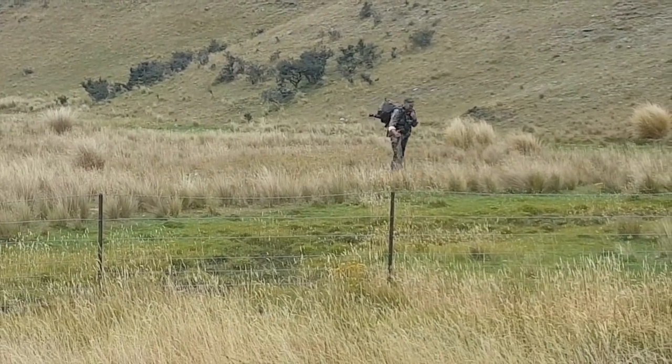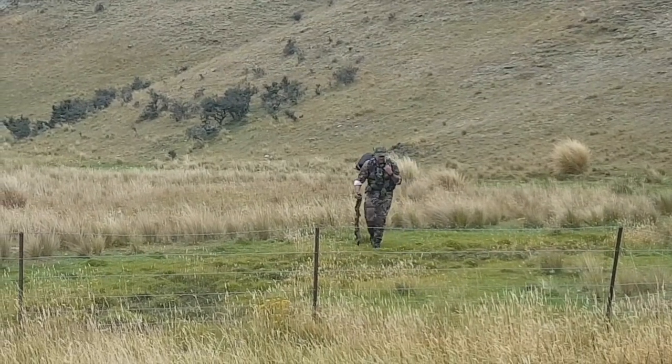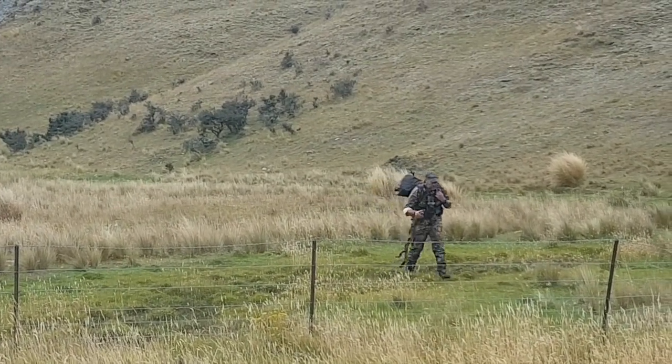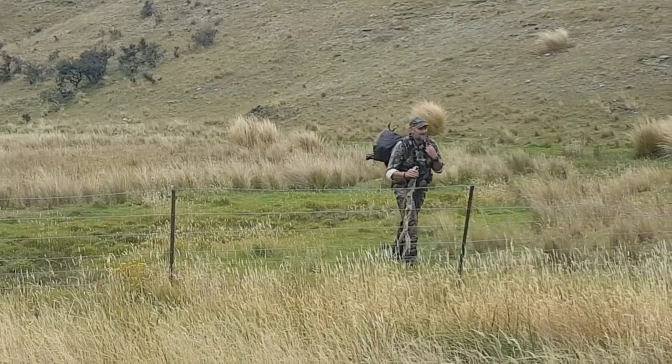Scotty coming back from the mission. He's killed a fallow buck, his first fallow buck. He's done well.